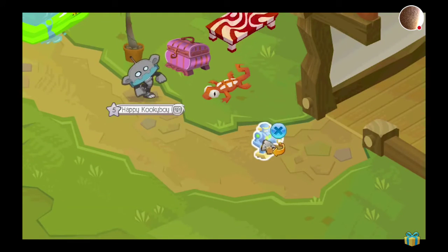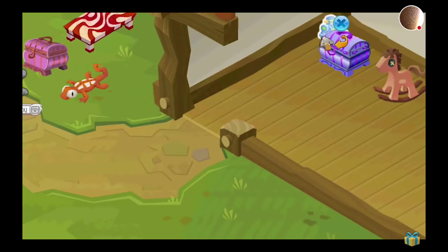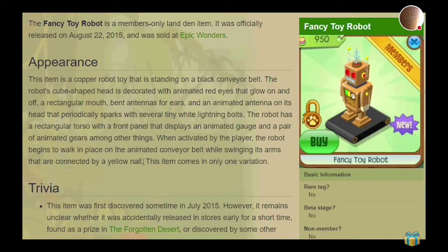Robot. Okay, this is an easy one. I think you guys all know Robot definitely is Den Beta. But if you ever see the fancy toy robot, that is not Den Beta. That didn't even come out until 2015. So don't get tricked on that one.